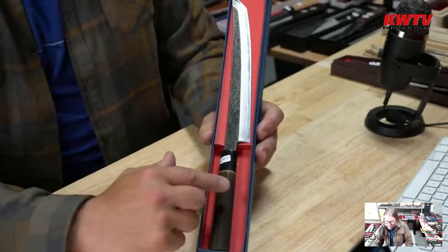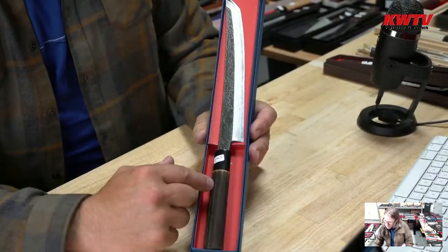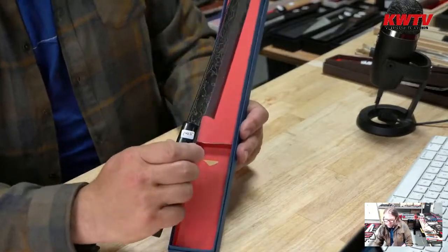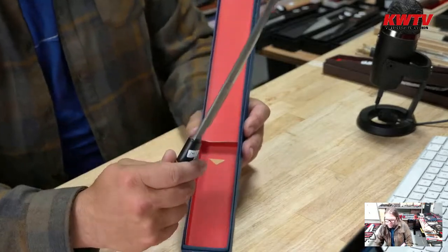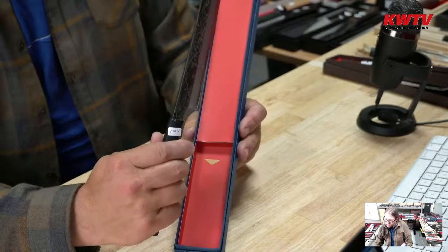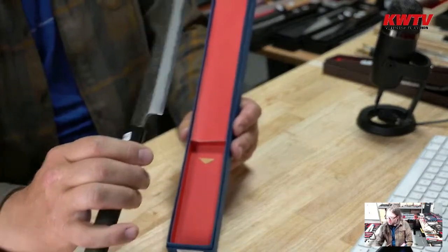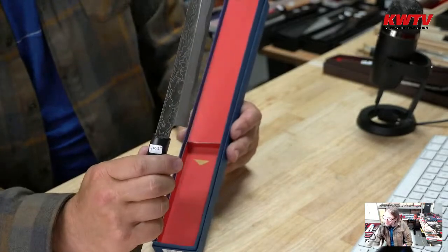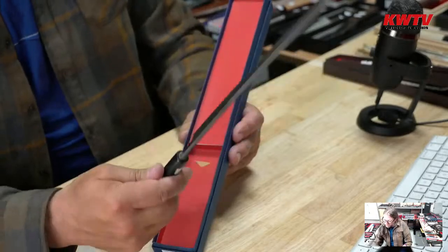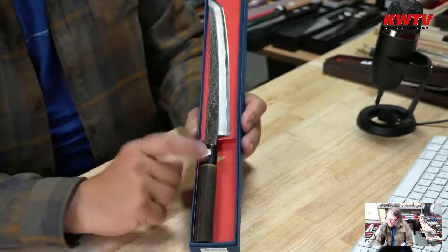For $1,003, we have here the Masashi Kuroshu Yanagiba. It's actually a Sakamaru Tako. I think he calls it a Takobiki, but usually Takobikis are really straight edge, and this one's got a bit of a curve, as you can see. The tip is like a sword tip, so they call it a Sakamaru. That is a white carbon steel Kuroshu knife, and it's got my handle that I love.